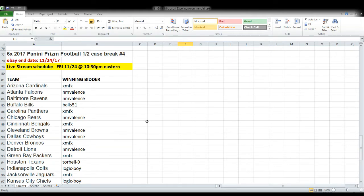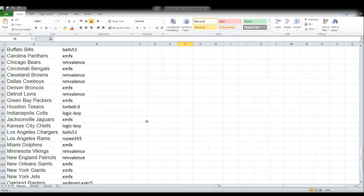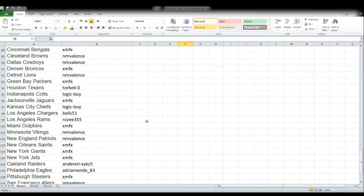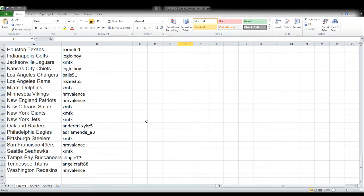So for the football, folks, it's time to get rolling with some Prizm. This is 6 boxes of 2017 Panini Prizm Football, half case break number 4. This is the back half of the case we started, I don't know when. I think in the midst of all that Spectrum mess. So then I had all that lag time where nothing ended because I hadn't been listing because the internet couldn't get fixed. So yeah, it was fun, good time. So that's how we got so far behind on everything.